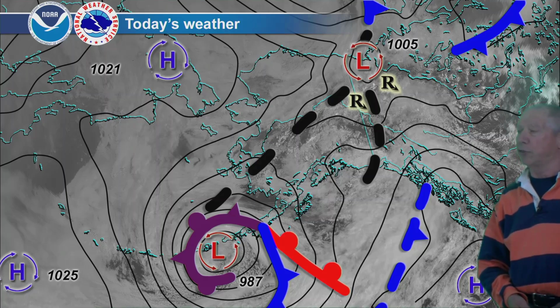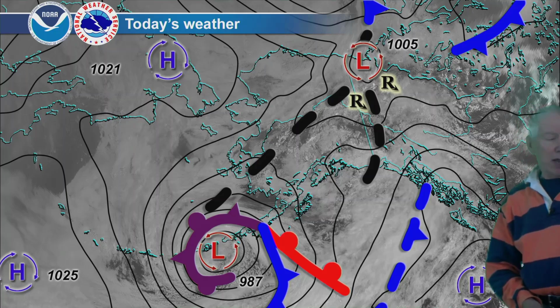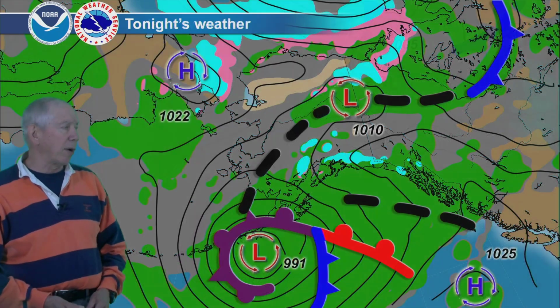There's our system in the south there. It's probably as deep as 987 millibars. And then a fully occluded front wrapped around it that you can see on the satellite image. And then surrounded by a few surface high pressure systems, 1021 in northeastern Russia, 1025 in the North Pacific. And we've got about, let's say about a 1026 down there south of Haida Gwaii or so.